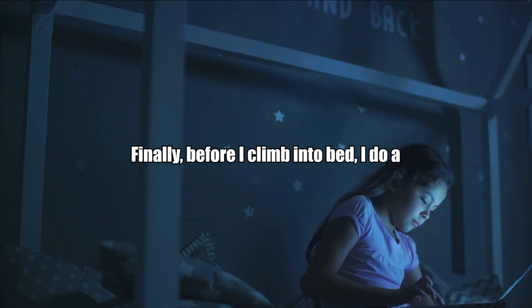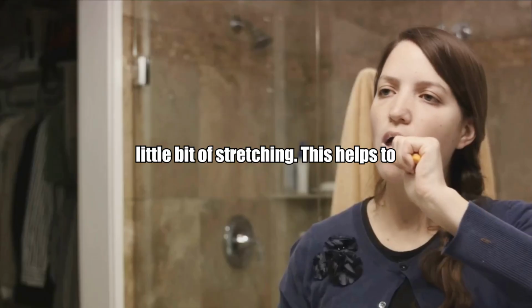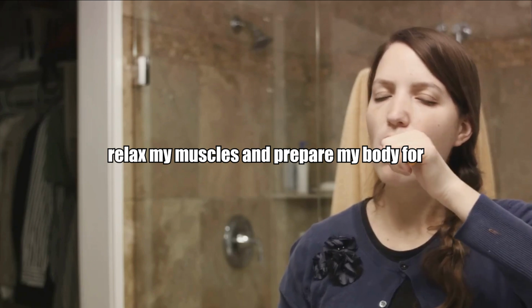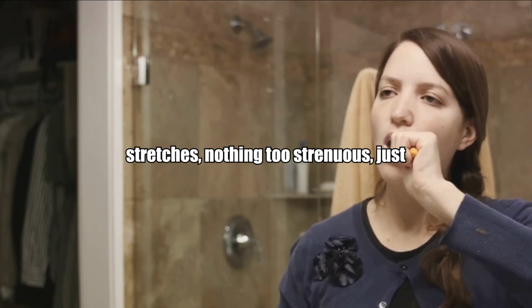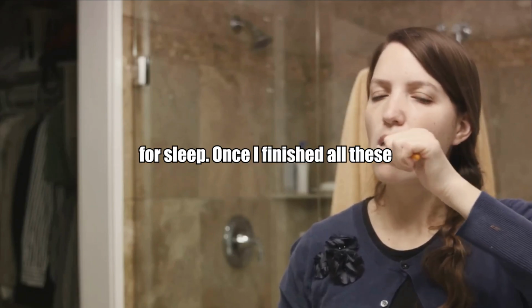Finally, before I climb into bed, I do a little bit of stretching. This helps to relax my muscles and prepare my body for a good night's sleep. I do a few simple stretches, nothing too strenuous, just enough to help me unwind and get ready for sleep.